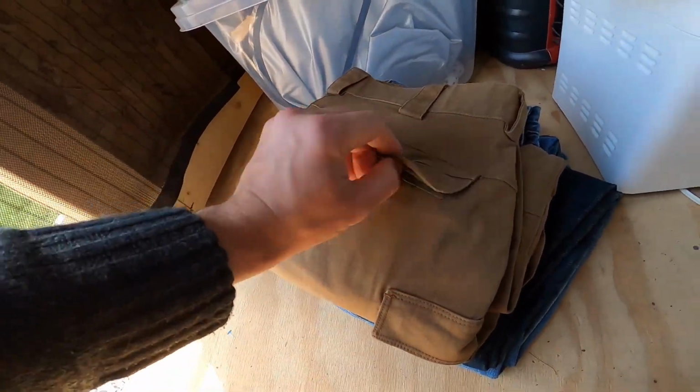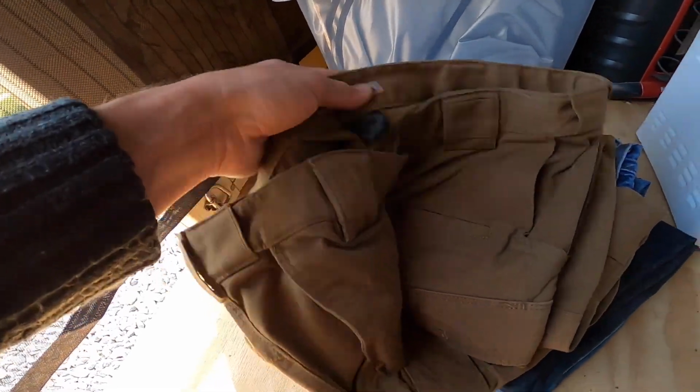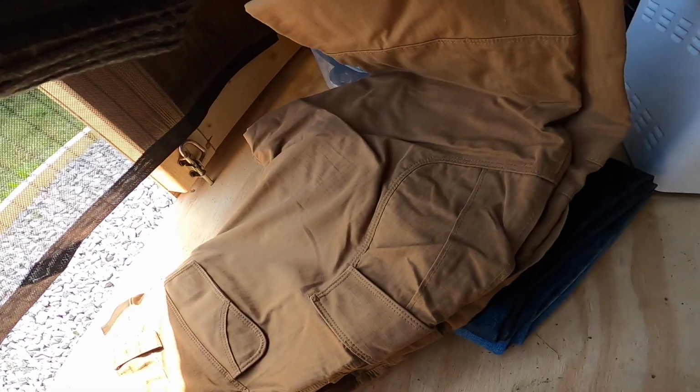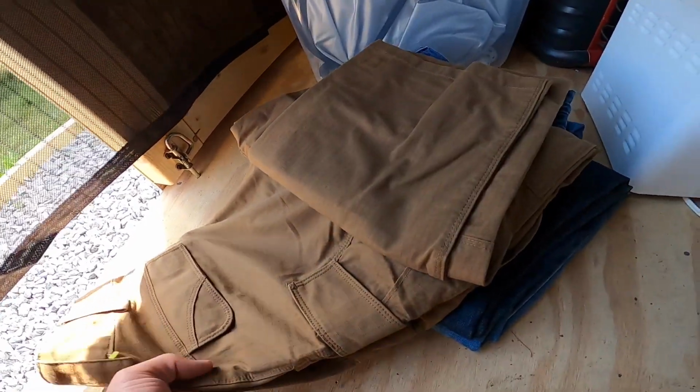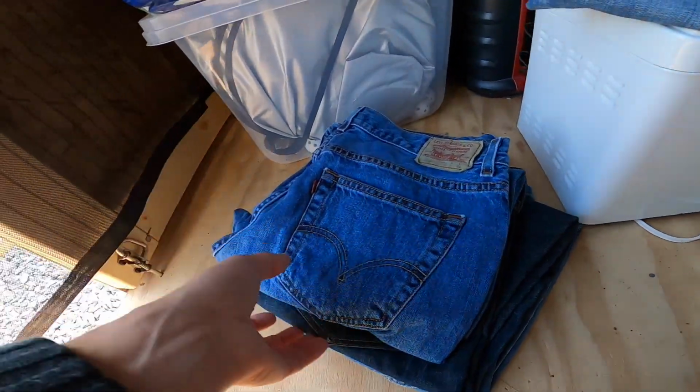Got a pair of 511 tactical ripstop pants. This was actually the first pair that I found in the store. 511 tactical. These are the cargo pants, so they'll go for a little bit more than the normal 511 tacticals that I sell, that are not cargo, but they still have all those features.